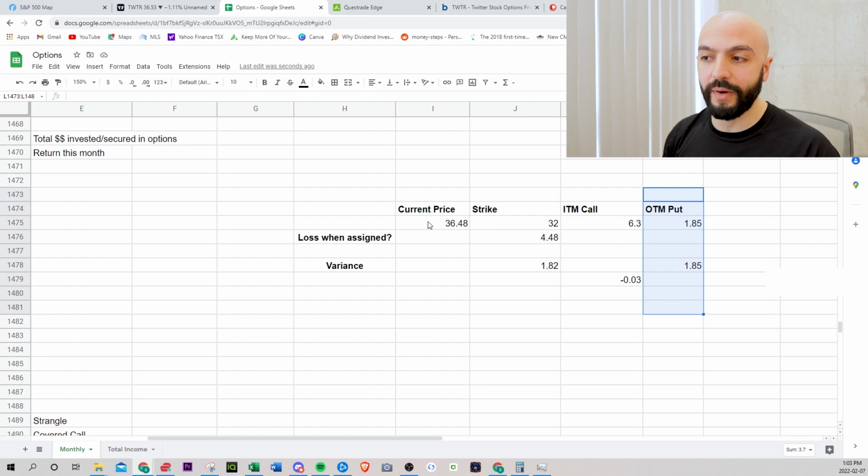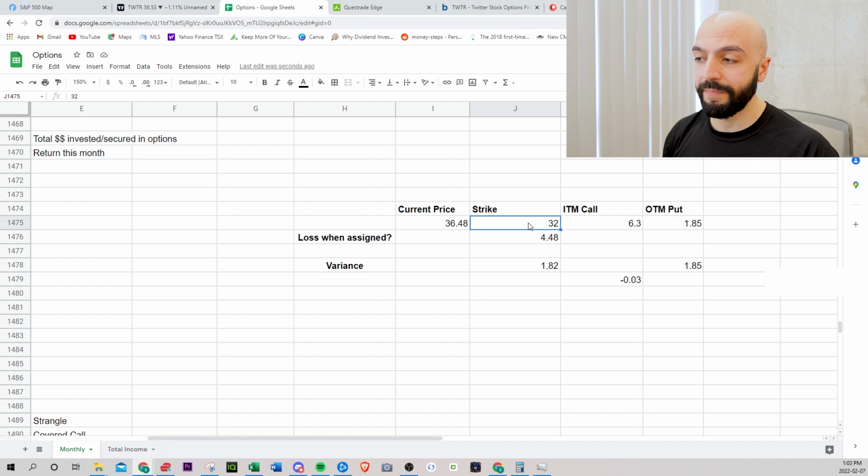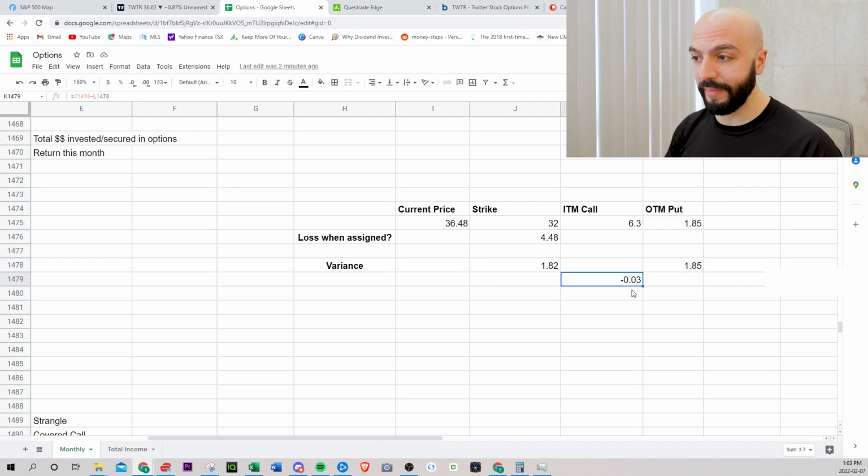Think about it the other way. What happens if this goes to 31? Well, in the money call, my strike is 32, so I won't sell the shares. I'll keep the 100 shares. In the out of the money put, my strike is 32, so I'll have 100 shares at 32 because I'll be forced to buy 100 shares, because that's the cash secured put we sold. In both scenarios, if the stock goes up, goes down, or just hovers, you'll end up in the same scenario, plus or minus a few dollars or a few pennies. I hope this makes sense.